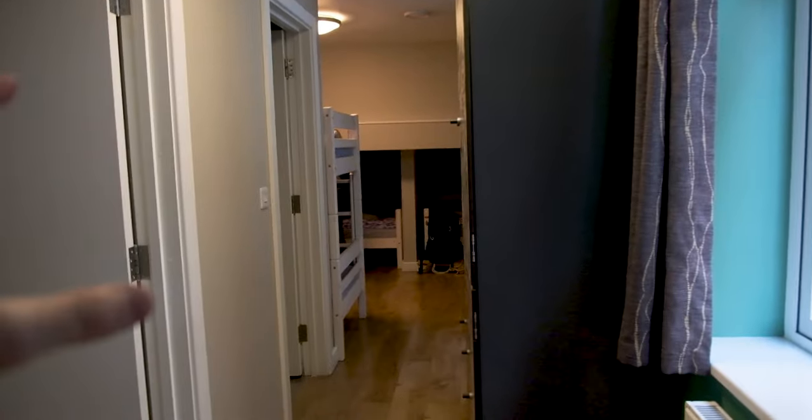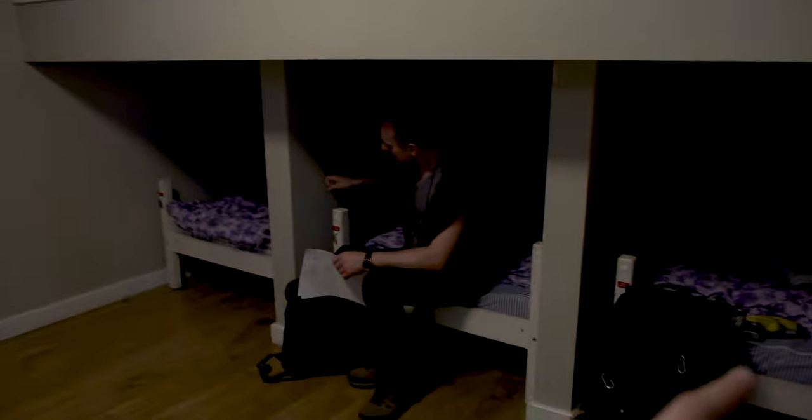Walking into our room is pretty great. As you can see on the left, you have a nice bathroom separate. You have a bunch of lockers. Then in here, you have a shower, a private bathroom. And inside here, you have 5 beds. So you have 3 down there and a double bunk here.